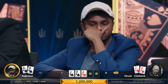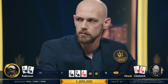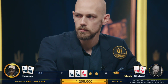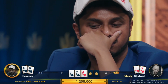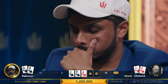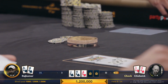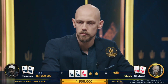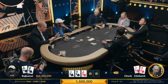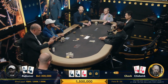Now we see Chidwick flopping top pair, so a pretty good flop for him here. Of course, he checks it. It doesn't make sense to bet a lot here. And Rajkumar has been pretty active at this final table. As you see, he has a big stack. He's chip leading right now. He goes for the small c-bet, 25%. And we can expect Chidwick to call here.